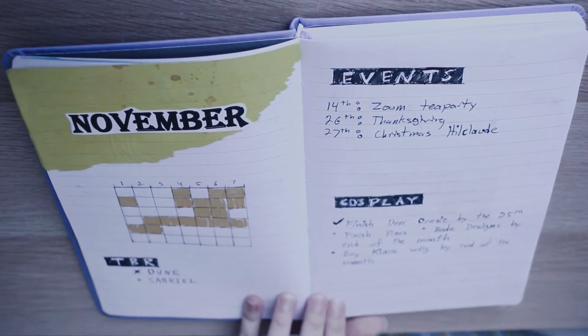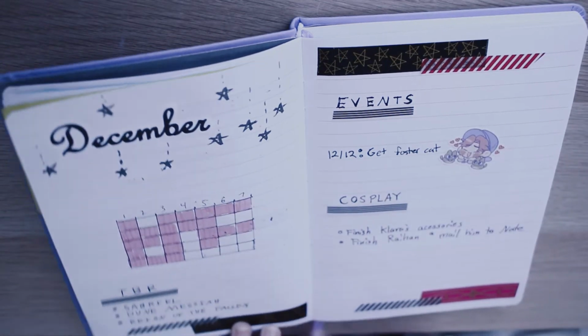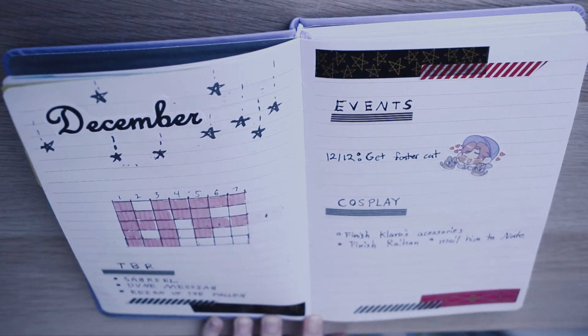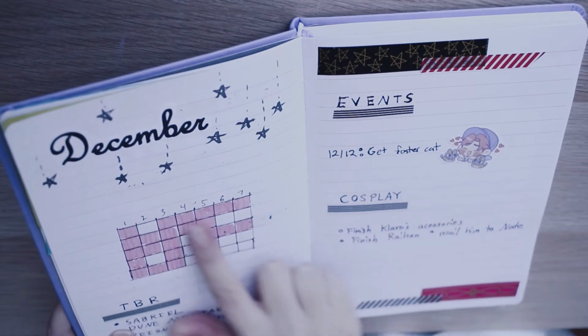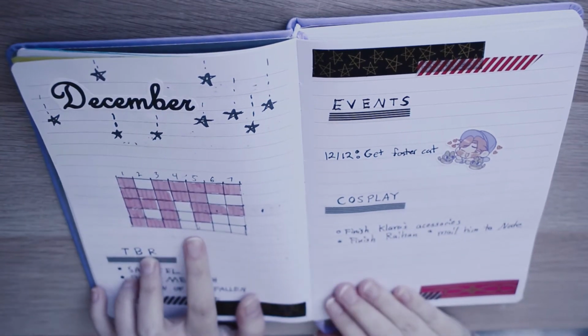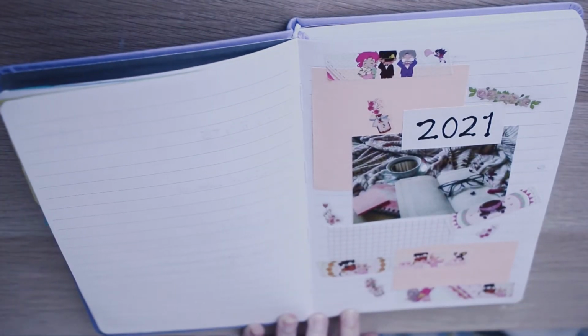And going in on there, we have my first set of spreads. This one is for November. And then this one is for December. I did a little bit more decorating on this one. I think it looks pretty cute. This section over here is my reading tracker, so I color in a square every time I've read for the day. And then we move on to my cover page for 2021.